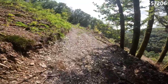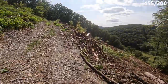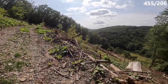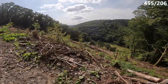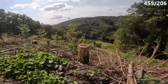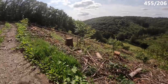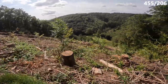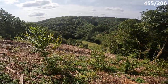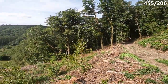Obviously, Luxembourg is much bigger than it just seems on the map. It's not the tiniest little country in Europe. It's small, but there's still some area to it. As you see here, another spot all just cut up, and they're going to plant some fir or something to grow on this spot. Just crazy.